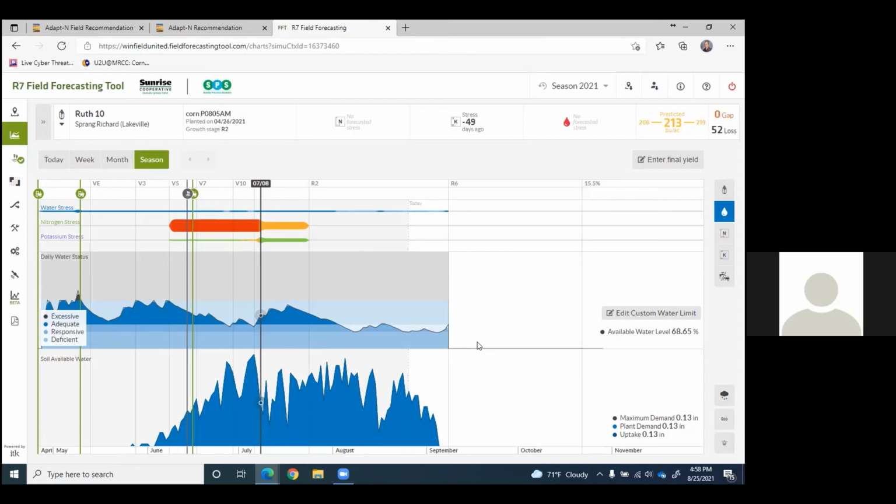So it does help in the way I said before: it removes the emotion from the decision. It may not remove it completely, but it definitely reduces the amount of emotion that goes into making some of these decisions.